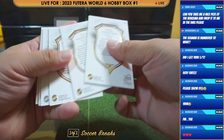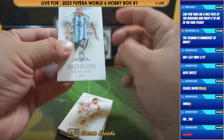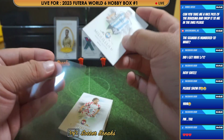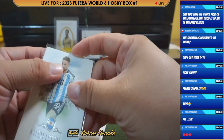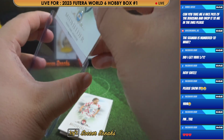Let's see, who are the numbered parallels? There's only one in here. Alexis McAllister, Argentina. I can't see the parallels or not in this.